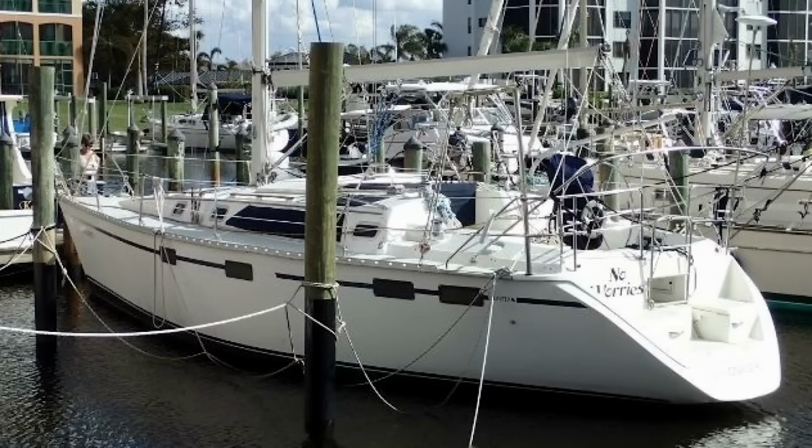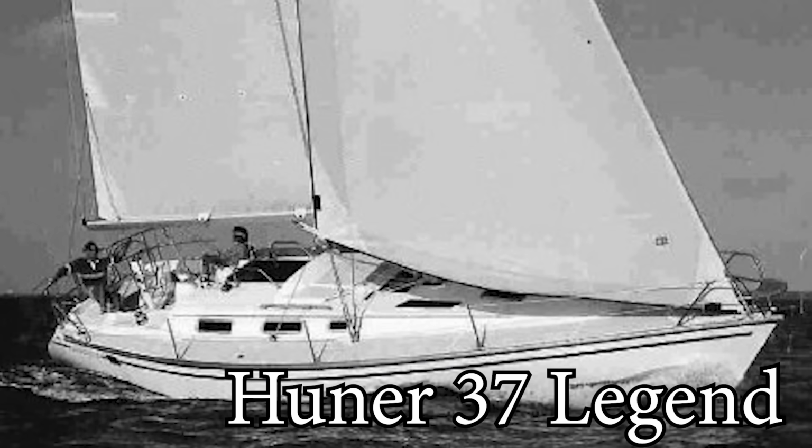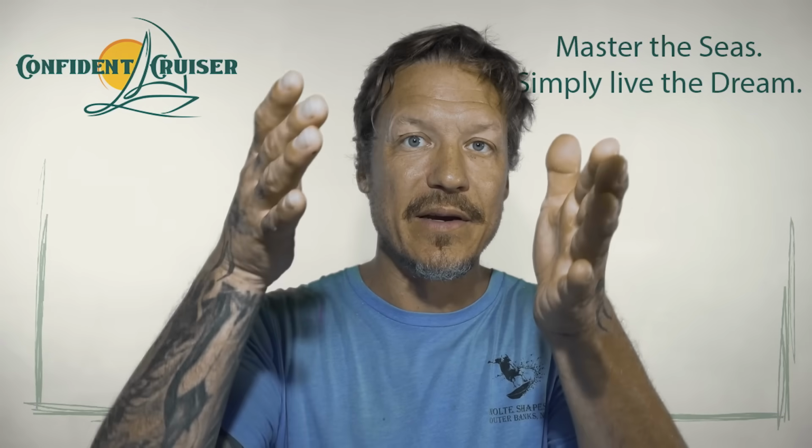Okay, let's talk about boat number 6, the Hunter 37 Legend. All right, the Hunter 37 Legend may seem like a great deal, but its lightweight construction and limited tankage are major downsides for a cruising boat. Hunters are for day sailing. They are not inherently bad boats, but I personally would never buy a Hunter to go offshore. I have seen Hunters offshore anchored in remote anchorages, very few of them, and they sail around on anchor more than any other boat I've seen just because they're so light and they're not designed to be cruising boats.